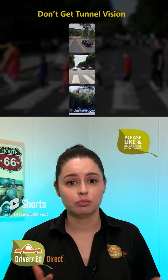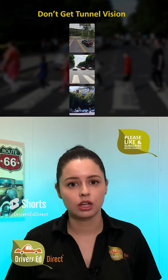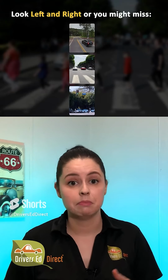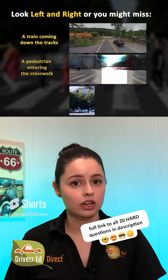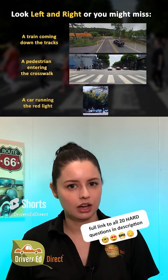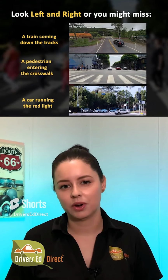Anytime you come to a place where people may cross or enter your path of travel, or one line of traffic meets another, you should look to the left and right sides of your vehicle to make sure no one is coming. Always look to each side at intersections, crosswalks, and railroad crossings.